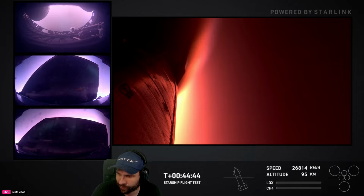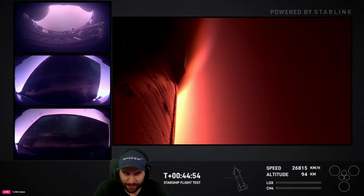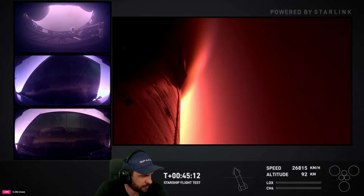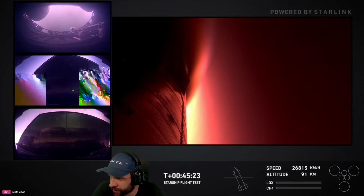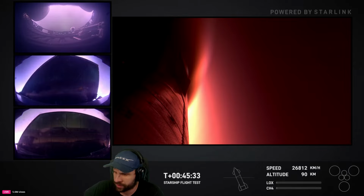Thanks. Nah, I'm good right here. I like this spot. This is a good spot, especially with these camera angles. We got multi-views from SpaceX, which is really cool. It worked. Yep, she's starting to decelerate.